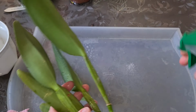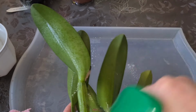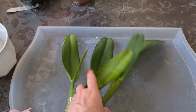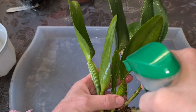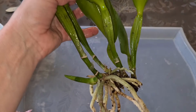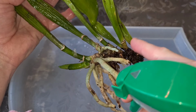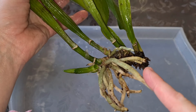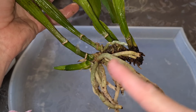It will really demand quite a lot of energy from the orchid. So we don't need any insects, but they will thrive when a plant is suffering. So that's why I do it, especially to the base, but not on the roots. Never ever add oil, any sort of oil, onto the root system.